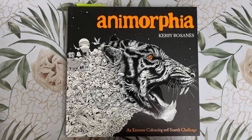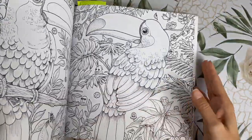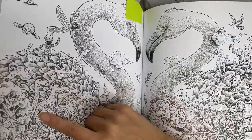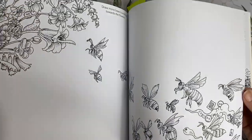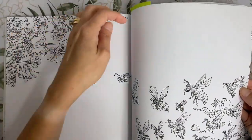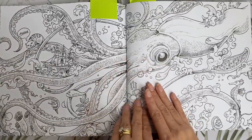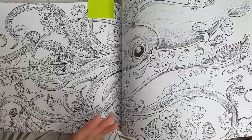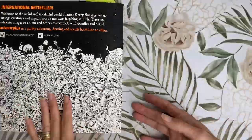Next up, we've got Animorphia. I haven't coloured any pages in this book yet either. I have got a couple marked that I would like to do. There are a lot of doodles in this book. I think this is one of his most doodly books. Is that even a word? And this one as well. So I will get around to colouring something. Just the doodles do put me off a little bit. I much prefer the direction of his new books.